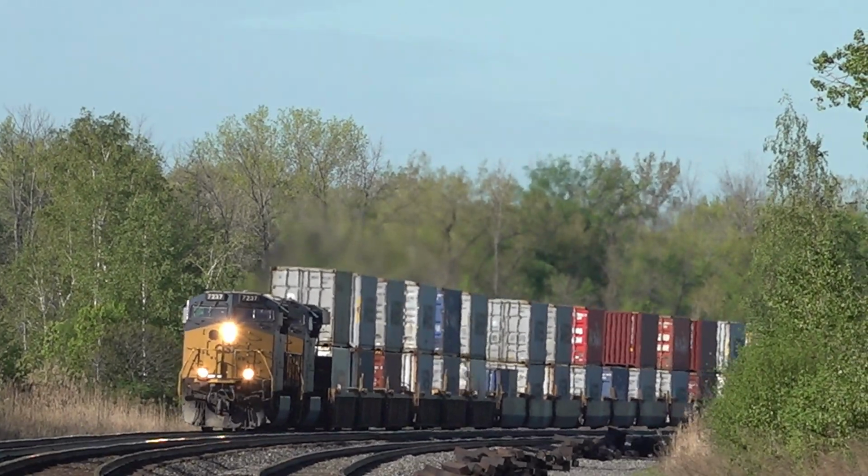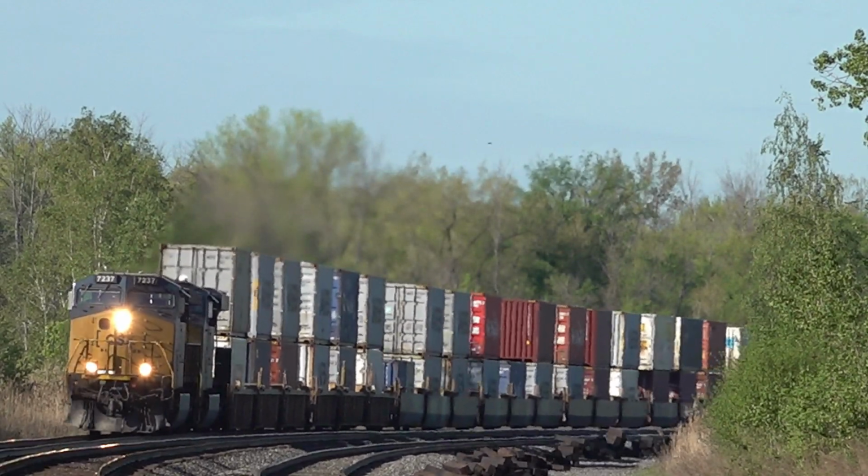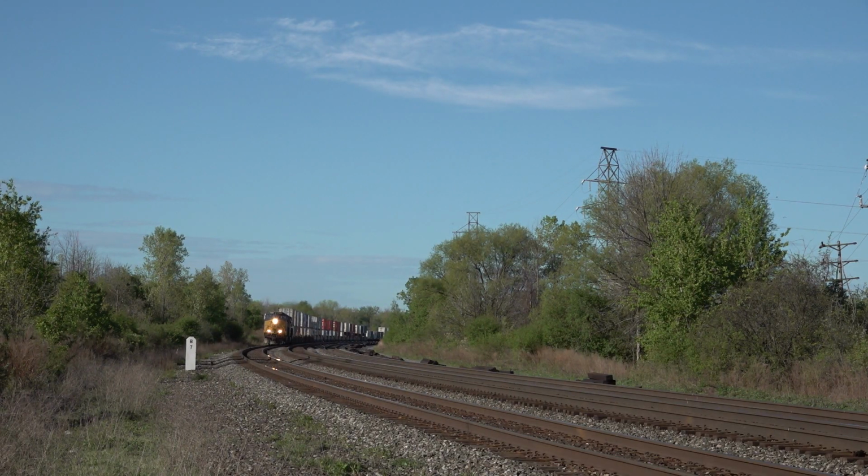Morning of May 14th, 2022, we would be stationed on the CSX Erie West Subdivision near Buffalo, New York, awaiting the arrival of Amtrak's Lakeshore Limited number 48. Here we have a CSX eastbound intermodal approaching us.